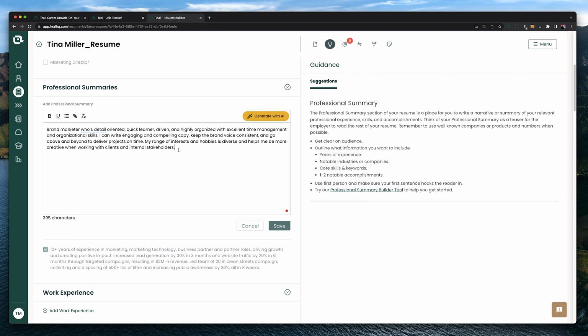So that might sound good, but some of the things that we don't love about this: it is pretty vague. There are a lot of soft skills listed: detail-oriented, quick learner, driven. Those are all great, but those aren't going to be the things that recruiters are likely searching for. What you want to do instead here is include hard skills and keywords from the job description.